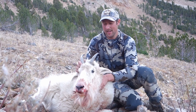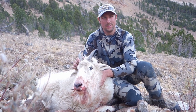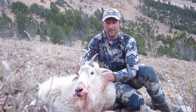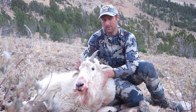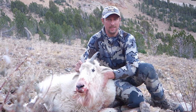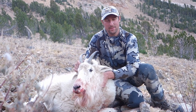Okay, this is my 2020 mountain goat here in Idaho. Again, this is some phenomenal country. So fortunate and blessed to have drawn this tag. It's a 4% chance of drawing, really. Two tags in this unit. God really blessed me on that.